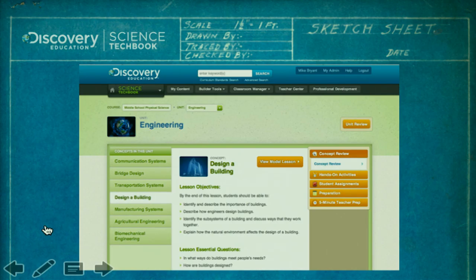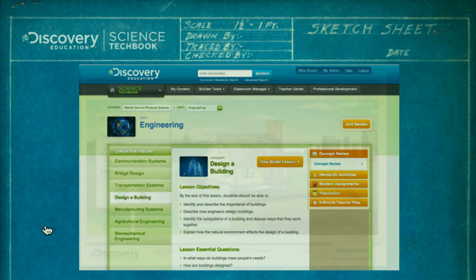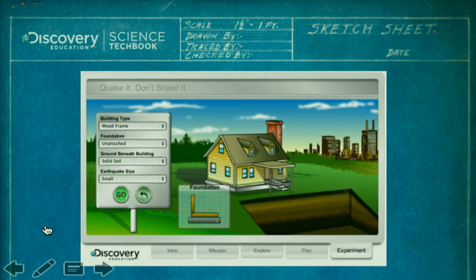Discovery's created something called virtual labs. This one is a middle school engineering lab. The kids select the ground type, the foundation, what they make the house out of. They build this house, and then they put it in an earthquake. And it's middle school, so of course the boys try to blow it apart as fast as they can.